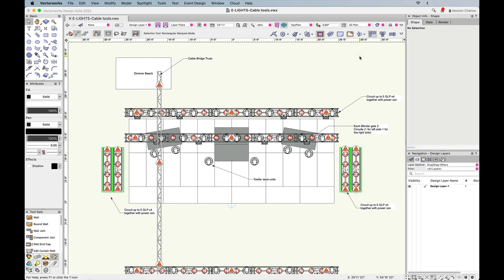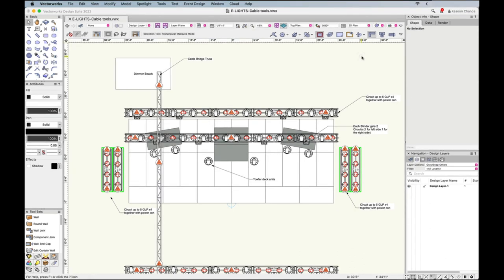Again, these little commands will just increase your productivity as you're working. I'll now show a short video on one of the biggest adjustments for the entertainment industry, which is the cable tool.